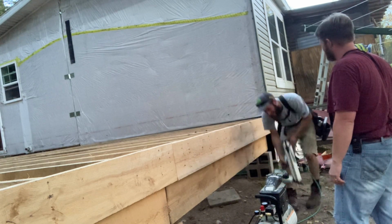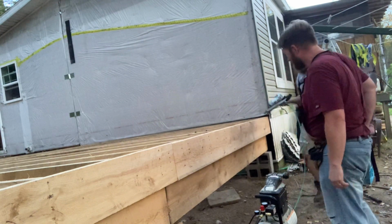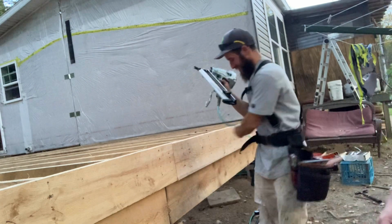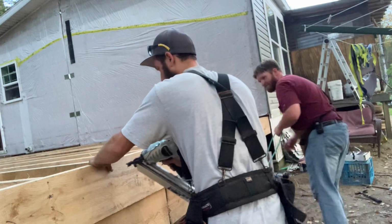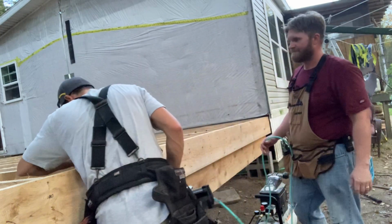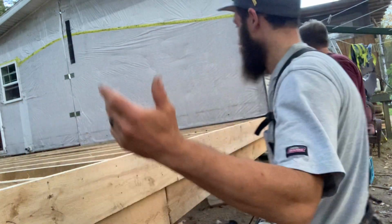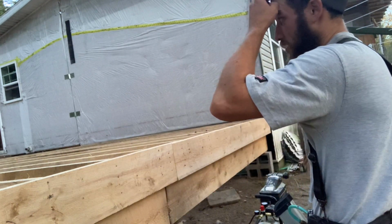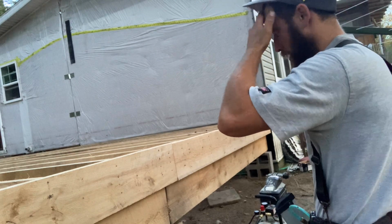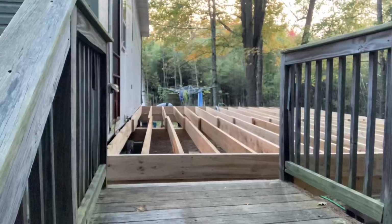I'm totally going to put that in. Look at that. Woo-hoo! My gun shoots every time. Oh, we wrapped it the other way. And this one over here. Now we just have that one on the other side. No issues. Okay, so yeah, we'll just get stock to make some blocking.